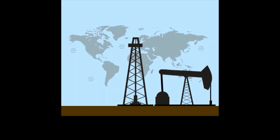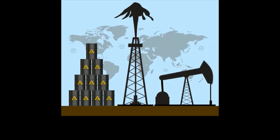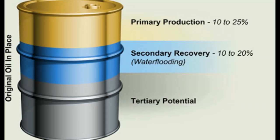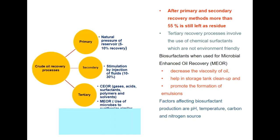In primary recovery methods, gravity and pressure inside the reservoir helps to recover oil. Secondary oil recovery methods involve the use of water and natural gas injections to increase crude oil recovery. After primary and secondary recovery methods, more than 55% of oil is still left as residue. Tertiary recovery processes involve the use of chemical surfactants which are not environment friendly.